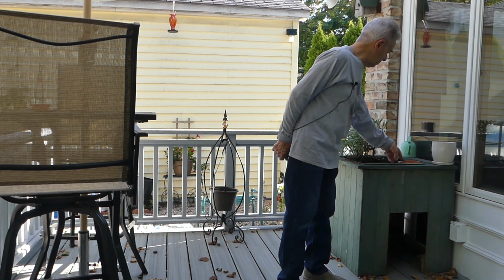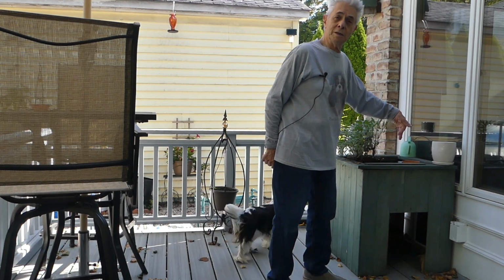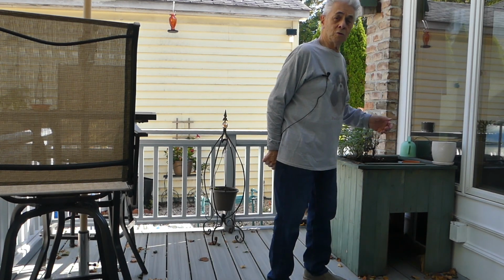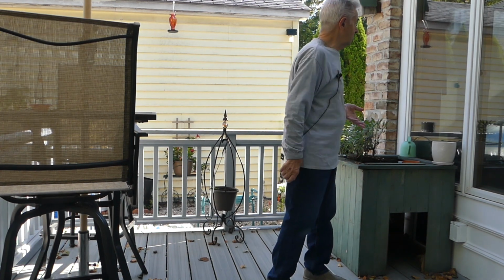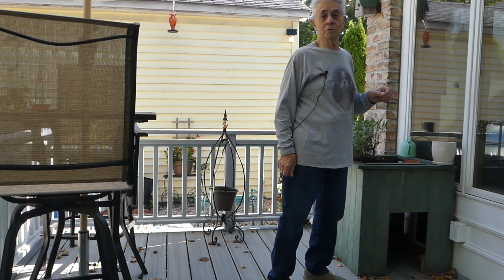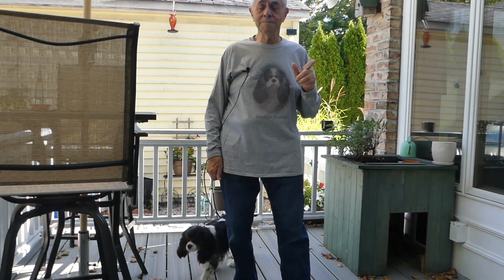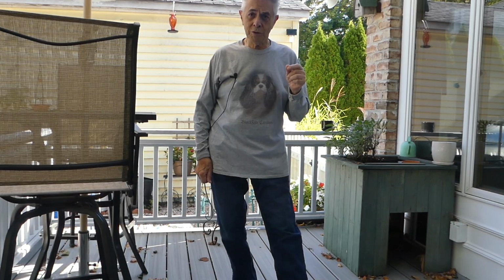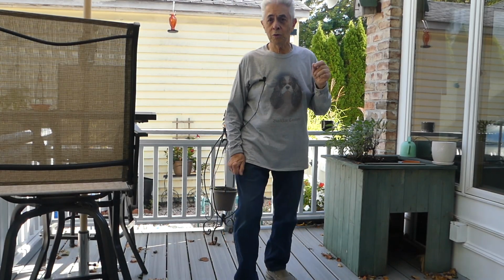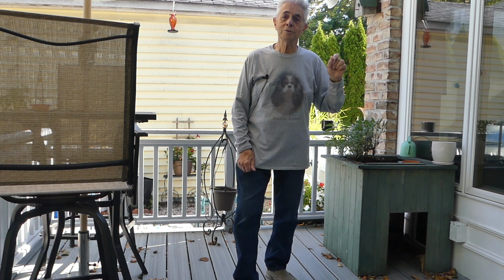I built this a few years ago, and before this we didn't have anything to really shelter that doggy door, so if we got a big snowstorm during the winter, the snow would pile up against the doggy door, rendering it kind of useless. And I thought you'd also be interested in seeing what I did to help the dogs get in and out of the doggy door during the snowstorm. So let's go back 12 years.